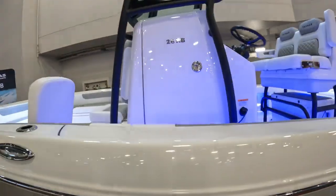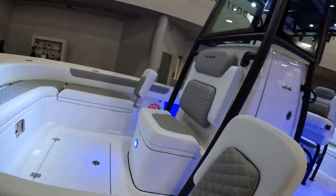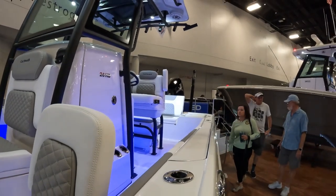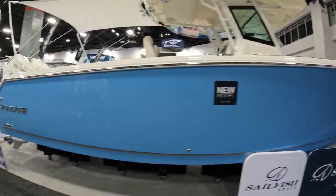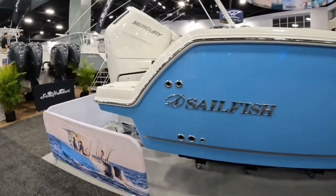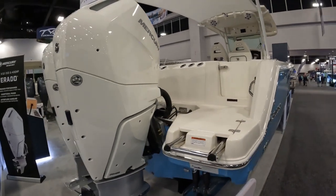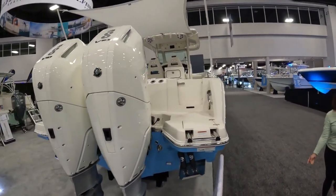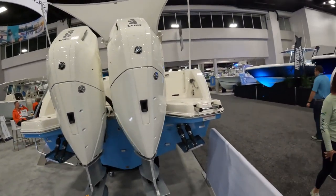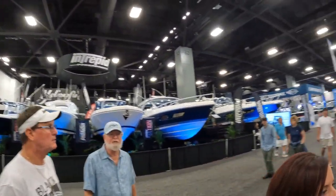26 Cams. Sailfish? It's got an integrated bracket transom. No, it's just got a step. What's it got on the back? Oh, 400s on this one. Well, they just told me about the sunshade. Intrepid? The new units. It's a lot of money across that hallway.